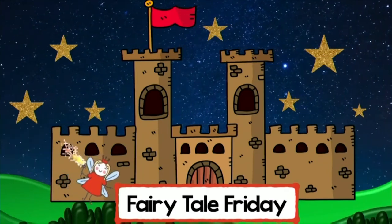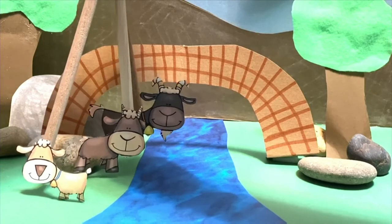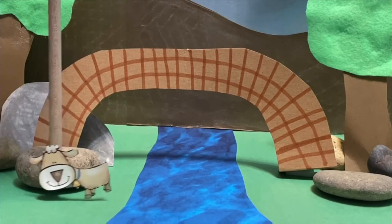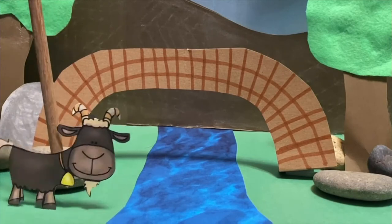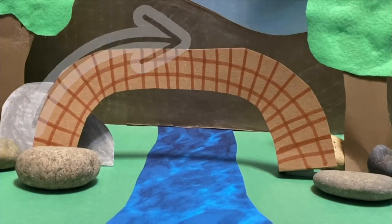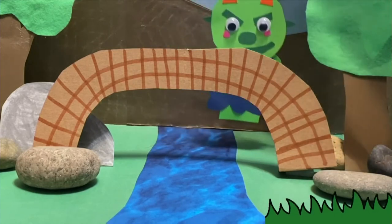It's Fairy Tale Friday. The classic tale of the three Billy Goats Gruff, retold by Miss Laura. Once upon a time, there were three Billy Goats with the last name Gruff. There was Little Billy Goat Gruff, who was the smallest and youngest. There was Bigger Billy Goat Gruff, who was older than Little Billy Goat. And there was Biggest Billy Goat, the largest of them all. The three Billy Goats were hungry. They wanted to cross the bridge to get to the grass on the other side. But they had a problem. There was a mean troll who lived under the bridge and wanted to catch them.